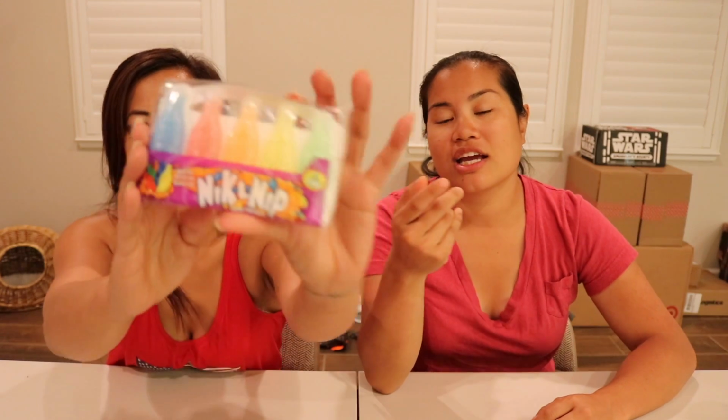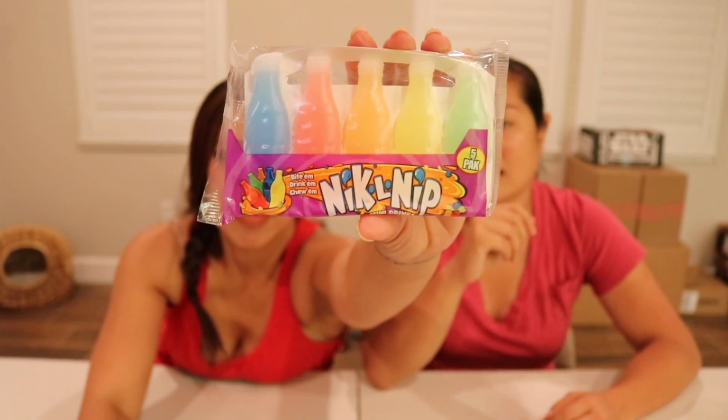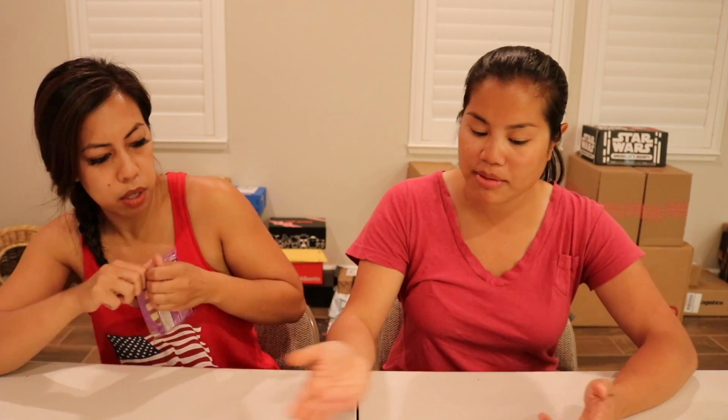I actually ate these growing up. It's like wax bottles that you bite the top off and it has a little liquid inside. And you just drink the liquid. And as a kid, I used to chew the bottle because it's wax. Okay. So you can eat the box? No, you don't eat it. You can just chew it because it's wax. But it's not edible. The liquid is. Do they still make this? Yes. I don't know if it's called the same. I'm assuming they make all of this stuff.